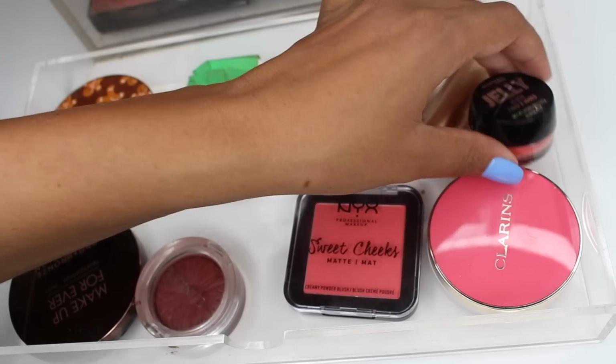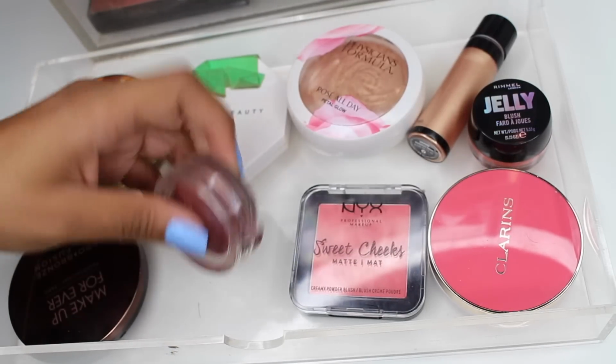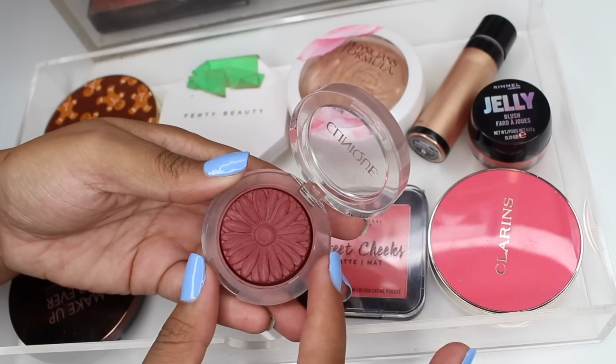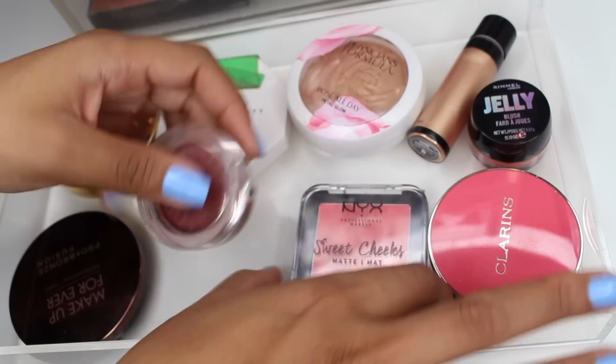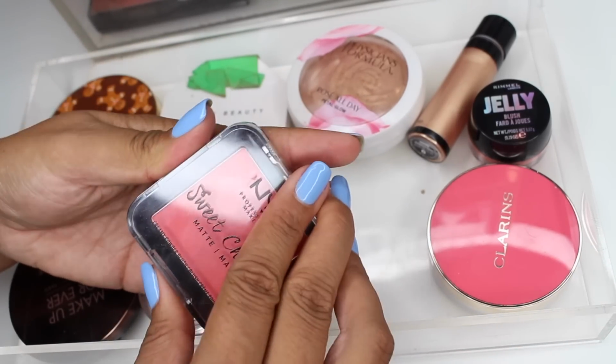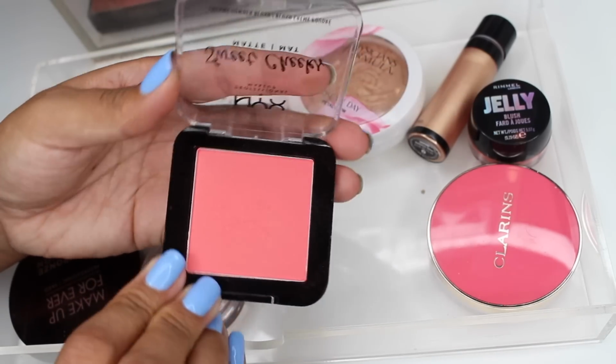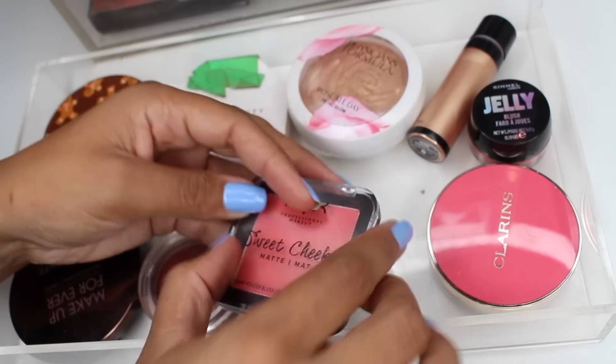I haven't heard much about those. And then in terms of blushes, I break this out come like fall time every year. It is the Clinique Cola Pop. Gorgeous, not as intimidating as it looks. I'm wearing a lot of this NYX Sweet Cheeks blush. These are beautiful, great shades in these, in the shade Daydream. This one is a matte. They have shimmers as well.